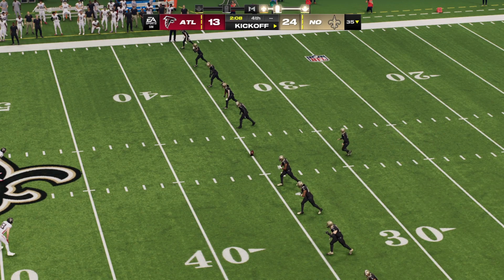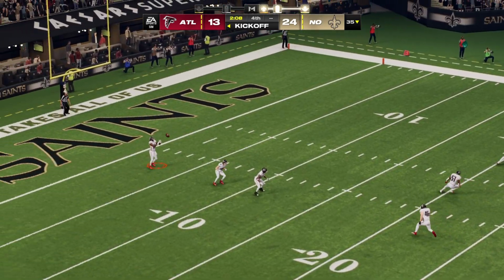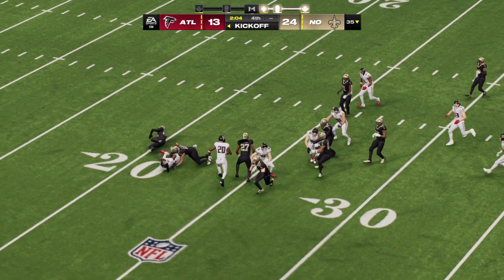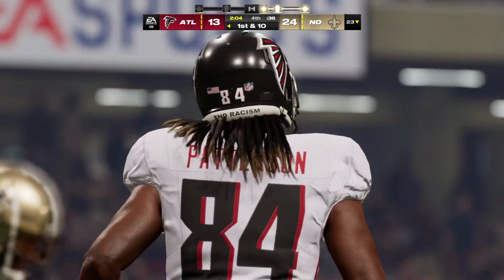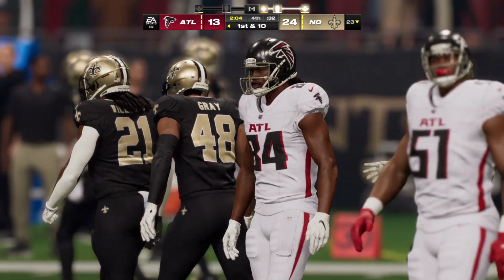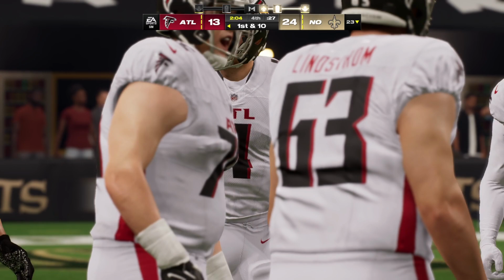After the touchdown, here's Groupie to kick this one away. And not much happening on the return as he'll get this to about the 23. So Heinicke and the Falcons down by 11, just over 2 minutes to go. They'll have one play here just north of the two-minute warning.